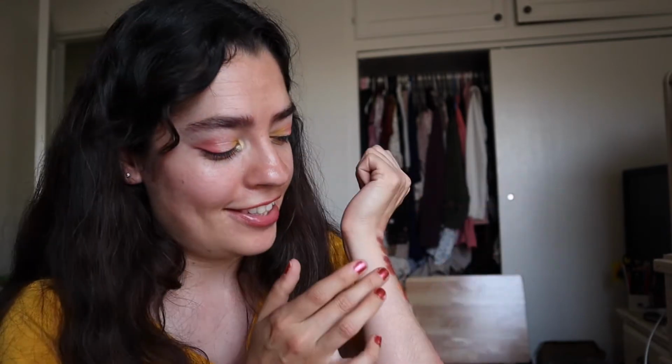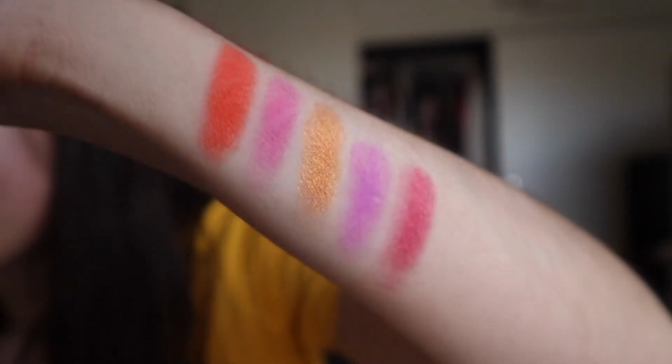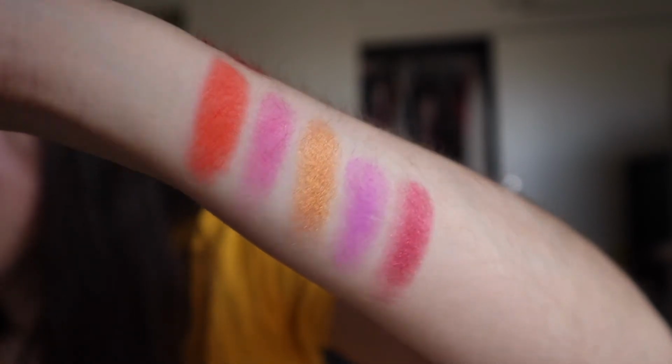If you want these color stories in your collection, I mean, I'm really happy with it. So these are the colors. Very, very vibrant. Very, very pretty.